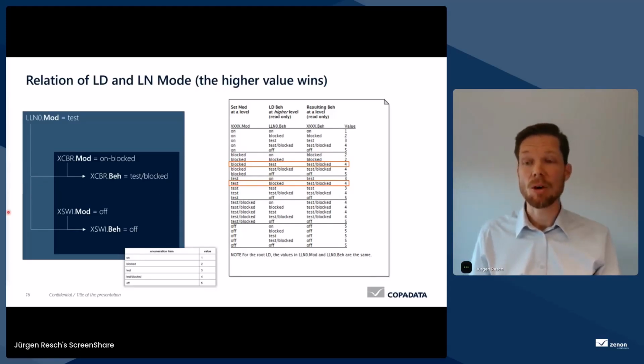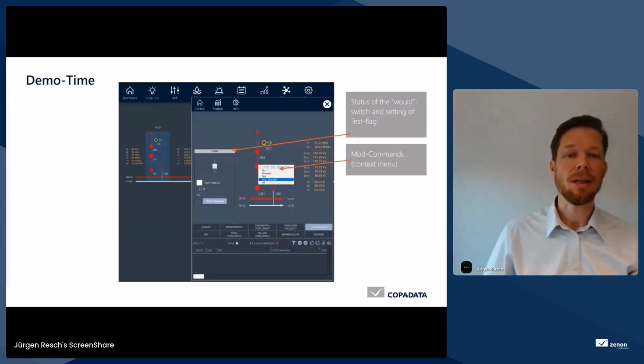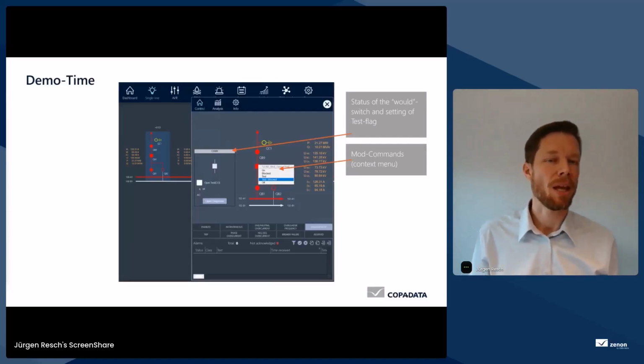So I would suggest we go now into a live demo where we see how this works in detail and how the HMI can see these different behaviors. What we will see is something like this. We have prepared one incomer bay for setting into the different behaviors, and then we also have the information about the test flag.